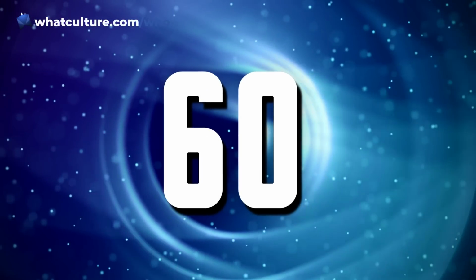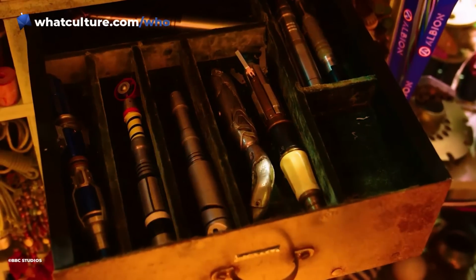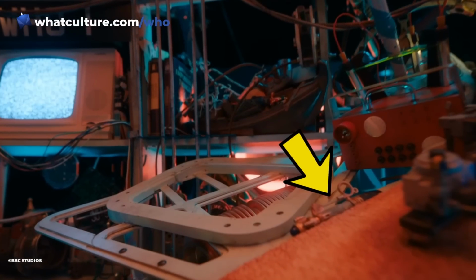Number 60. So as well as a bunch of TARDIS consoles and roundels, there's also a whole bunch of sonic screwdrivers in the Memory TARDIS. And that one, just tucked on the side right there, that's River Song's.